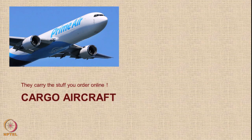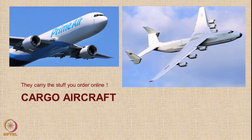Let us start with the cargo aircraft. These are the ones, as you can see, the aircraft with no windows, they are the ones that carry the stuff that you order online mostly. This is the world's largest cargo aircraft, the one with 6 engines, the AN-225 MRIA.